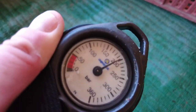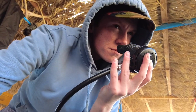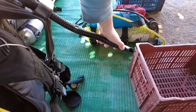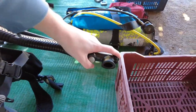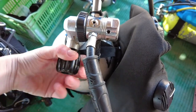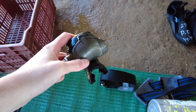So when you're putting a new tank on, you're gonna check everything, make sure it's all okay. You open up the air. So you want to check your pressure gauge, make sure it's full. I'm going to take the regulator. You smell the air, make sure it doesn't smell funky. Then you can take a breath. You can inflate the BCD, make sure it works, and then close the valve. Wait for the dive, and let the extra air out. That's how it's done.